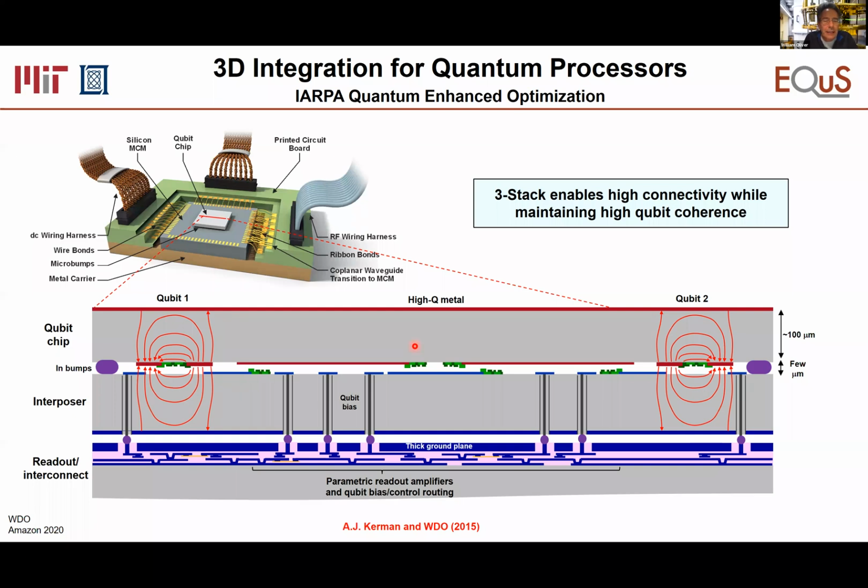And what I mean by that is that the materials we use for this readout and interconnect layer, where we have multiple wiring layers and interwiring layer dielectric, this looks a lot like a CMOS process, right? Those dielectrics are very lossy. So we want to keep them as far away from the qubit as possible. And the fabrication processes to do all of this monolithically, at least in our experience, we've tried it, leads to rather low coherence qubits. So maybe someday we'll figure out how to do that.